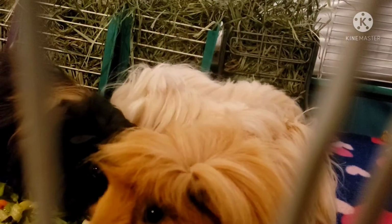Lollipop, give me that tomato right now. No, you can't have any. Give me my tomato. No. Give it to me. All you hear is like chewing.